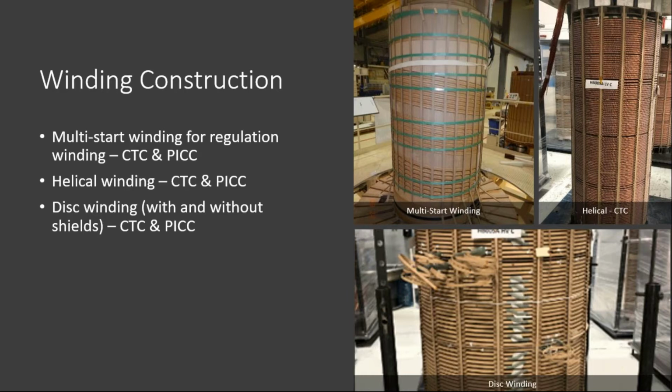And next is the helical winding. Helical winding, as we know, is a simple winding. You take a bunch of conductors and wind with a certain helix angle based on the turns and the height and everything. And the conductors can be CTC and PICC, but most likely 90+% it is CTC because in large transformers, it is very difficult to meet the number of strands and the area required for the current.